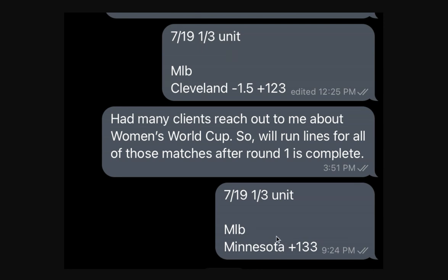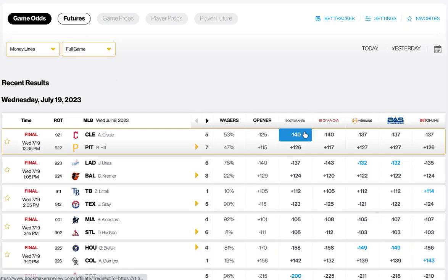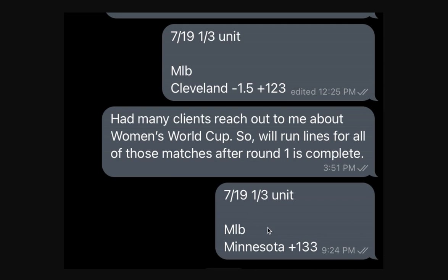Okay, so let's move ahead. 9/24 is when we place this wager on Minnesota for 1/3 unit. So we played 2 dogs. What's important about this is we only need to win one of these to profit. If you go back to this example again, if we play Cleveland -140, and let's say that wager wins, and this wager here, Minnesota, loses, what do we win? We win nothing and hit 50%.